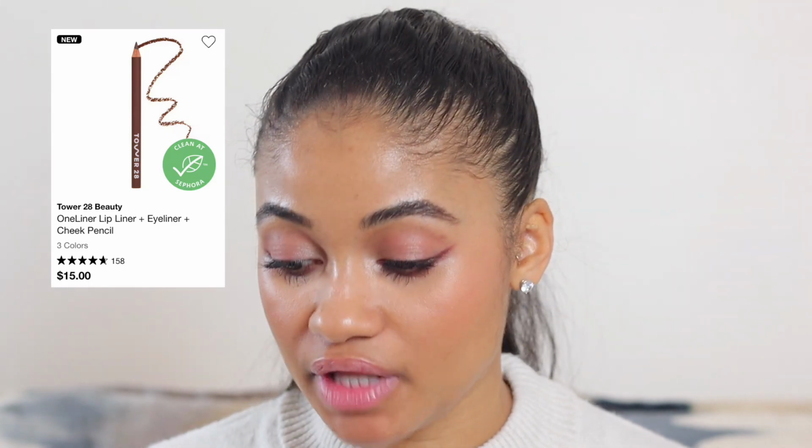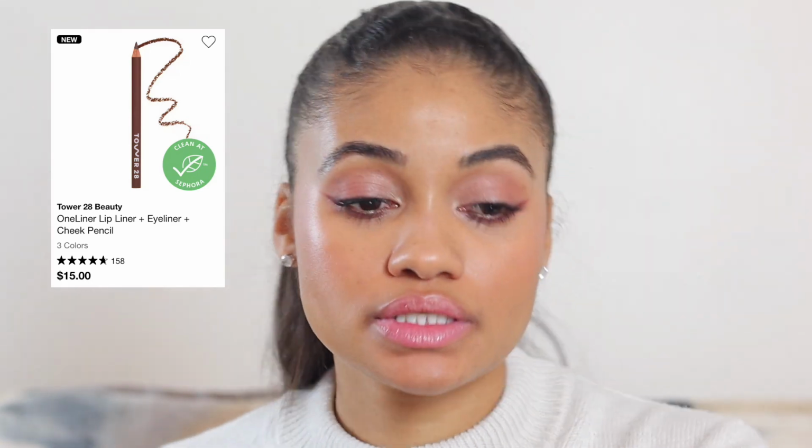So there were a couple of lip products out there. I looked for the highest rated clean lip liner. It was the Tower 28 lip liner. So I am going to use a little bit of this. I have the shade Draw Me. I'm going to do not too much of this because I don't want my lips to be too brown in tone with this look. I'm going to just take a little bit.